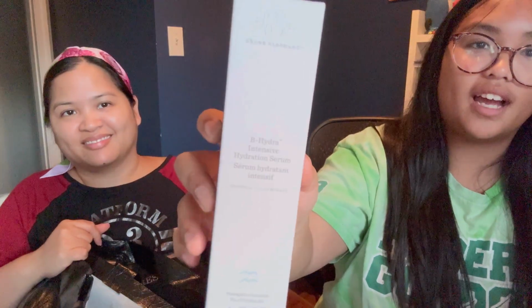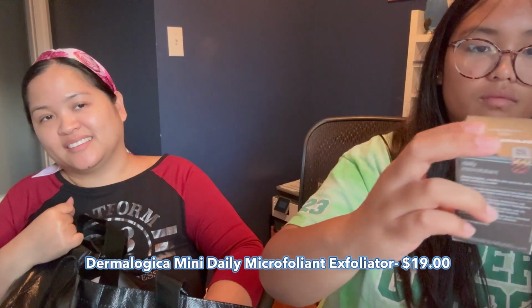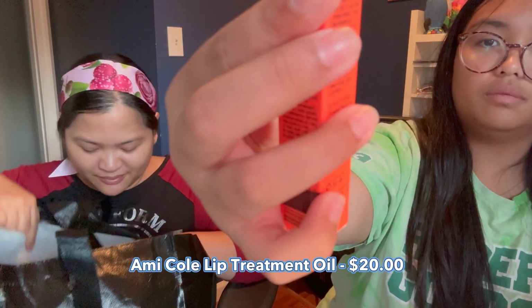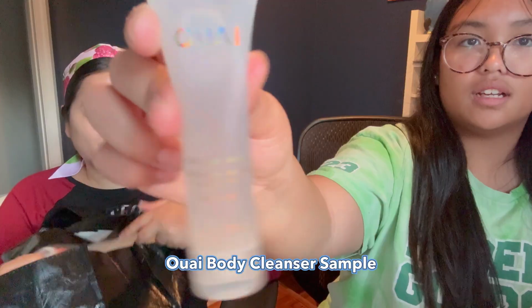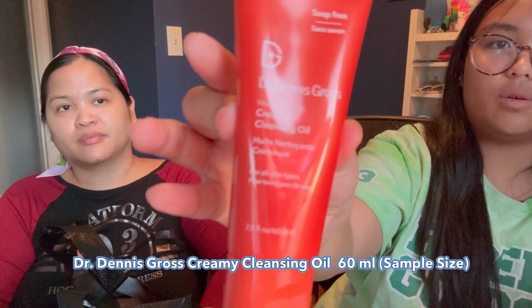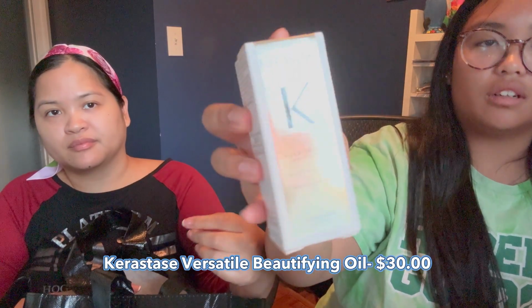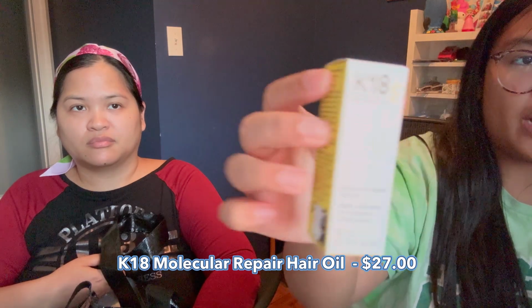A full size Drunk Elephant B-Hydra Serum, it's like the blue one. We have a mini Dermalogica exfoliant. Amika Lip Treatment Oil. A body cleanser. We have a full-size Amika Rising Star Volumizer Foundation Spray. Dr. Dennis Gross Creamy Cleansing Oil. The Kerastase original elixir hair oil. The K18 Molecular Repair Hair Oil. I don't know if it's the mini. I think it's the mini.